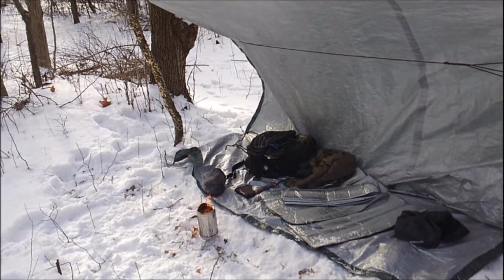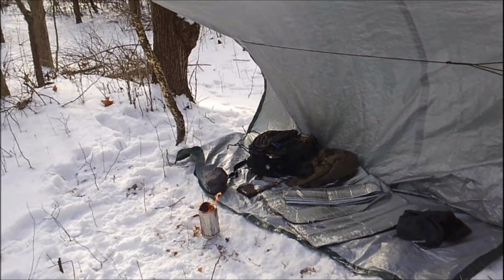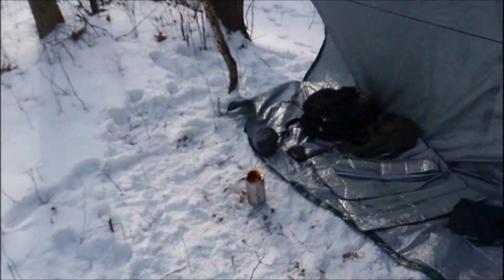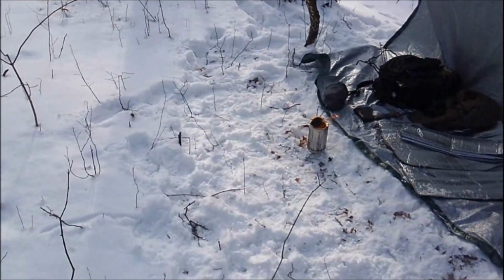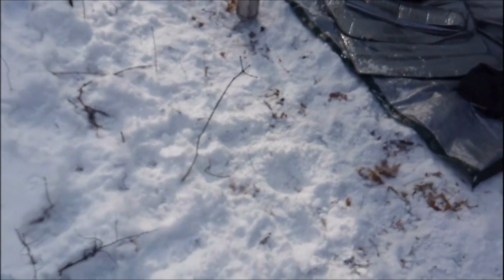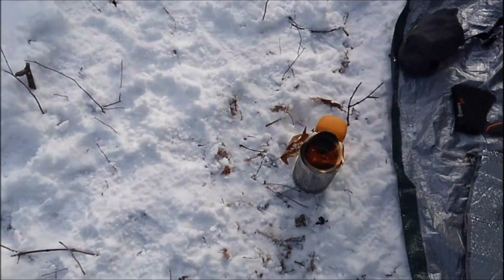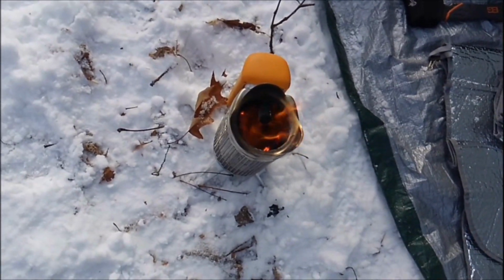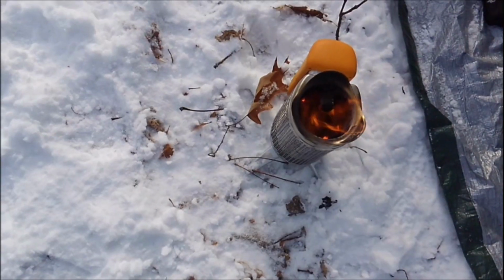Got the fire tornado going on this thing. I'm gonna bring you guys in and let you see what I'm seeing. Okay, so show you what the BioLite's doing. I don't know how well you can see it, but there's a definite fire tornado going.